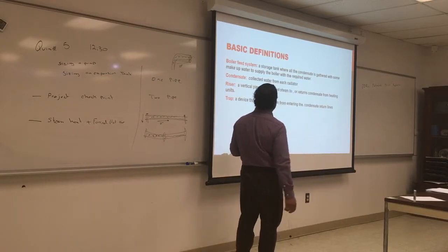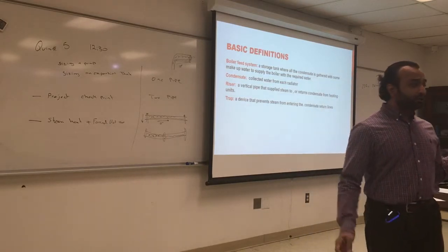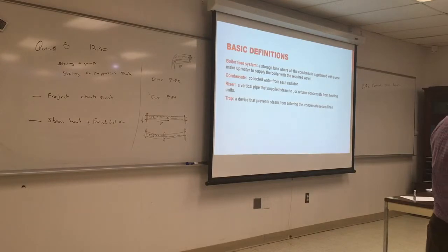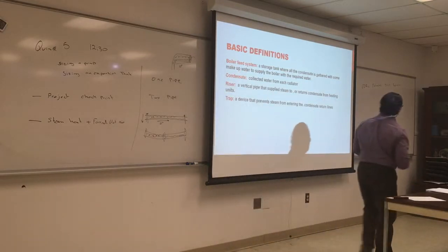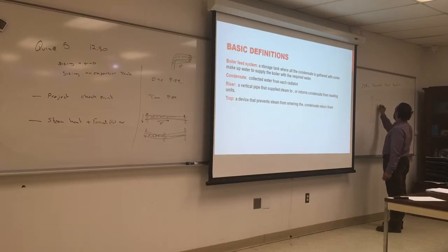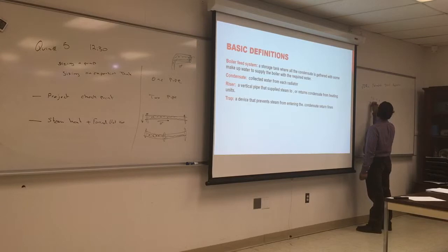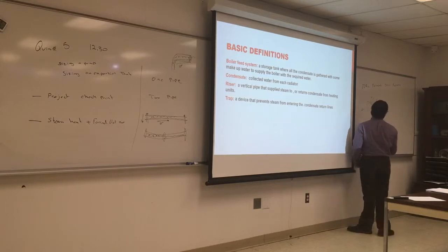The riser is a vertical pipe that supplies steam or returns condensate from the heating unit. So this is just terminology. It's called the riser, and the riser is usually where you supply the steam. And sometimes, in a two-pipe system, you supply steam from the top. So this is mine. And again, a lot of companies sell you radiators per section. So this is the riser, and it supplies steam. And you'll have a drain here for condensate. That's for a two-pipe system.